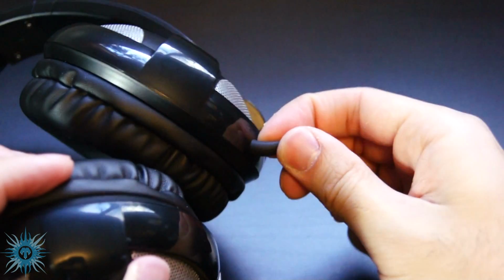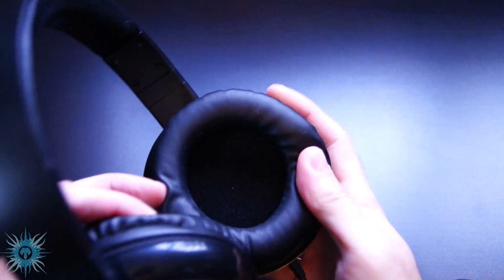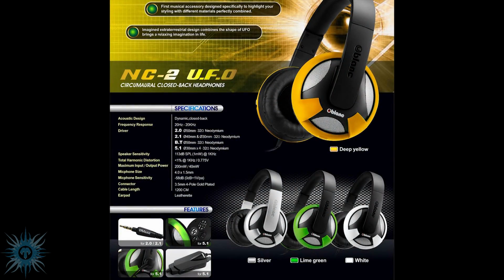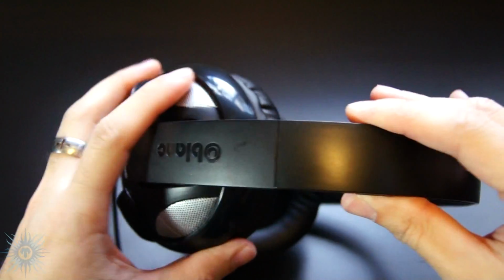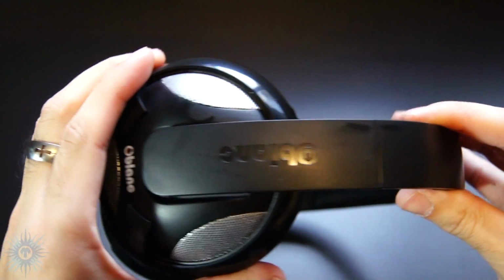A third pro is the design. Though they have a love it or hate it look to them, I myself find them very unique and attention-grabbing. In my opinion, they look a lot more expensive than they actually are. They have nice speaker grill looking trims on the ear cup casing, and the exposed large screws are always a rugged and badass touch. They come in a variety of colors, and the blacks are my favorite as they have a more streamlined look. Also, I think Oblanc planned it this way, as even though the metal frame does get exposed when you adjust the headphone to a larger size, they are perfectly color matched to the grills, so it actually blends in seamlessly with the rest of the design.